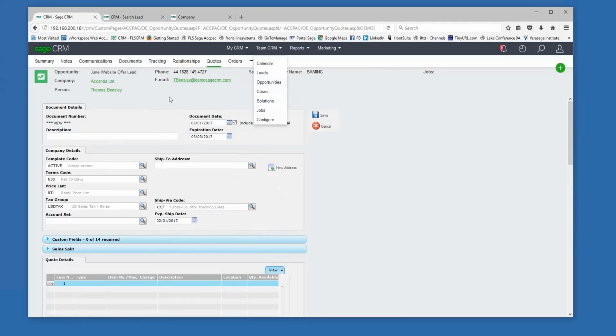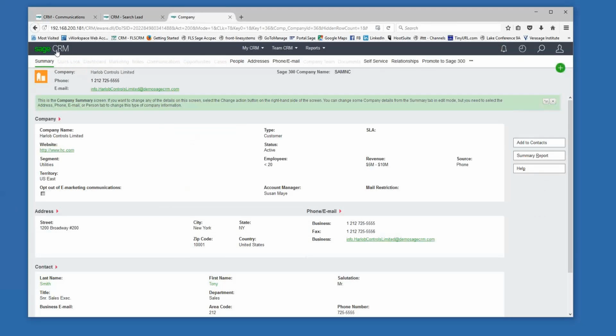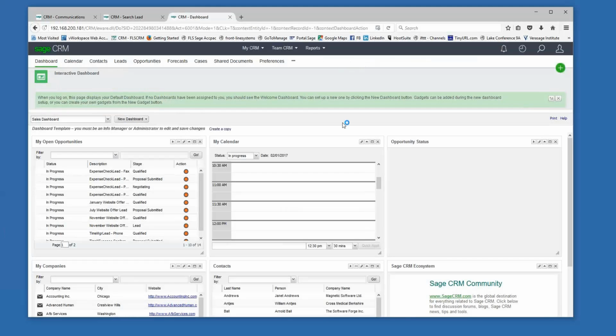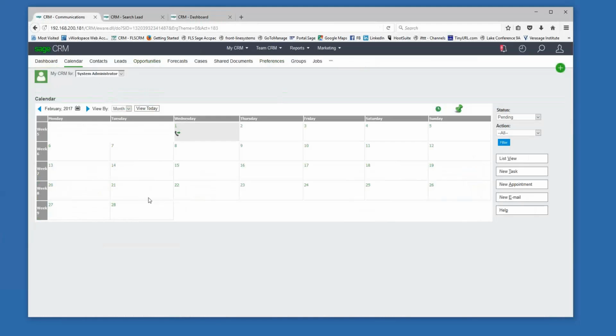So these are just some of the things as a salesperson. Let me bring us back to home. Again, I'm the administrator now, so my home is the calendar, whereas for this particular user, if I went to home, the home is the dashboard. This is an example of how different people can use the system differently. And if I come back to this dashboard, this is where I live during the day. I prefer the month view, and then I've got everything I need across the top.